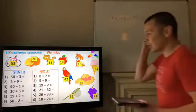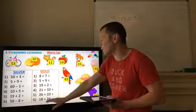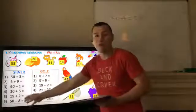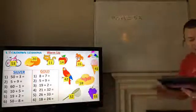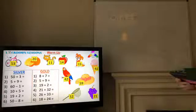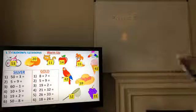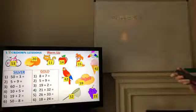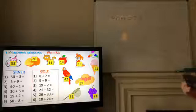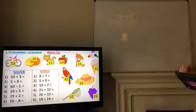So remember, you can either be doing the silver ones or the gold ones. It's up to you if you want to challenge yourself a bit more, do the gold ones. If you're not used to adding numbers like that, have a go at the silver ones. We're all at some different ages here, so don't worry where you are. 19 add 2, 21. D. 21 add 32, 53.